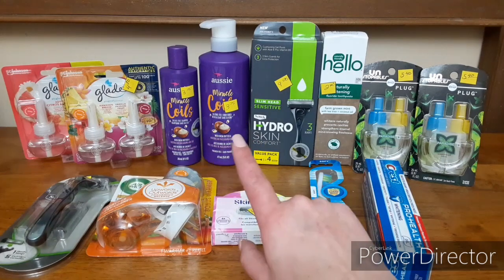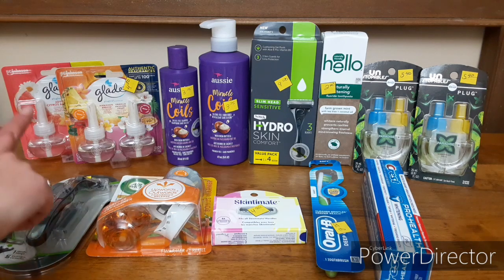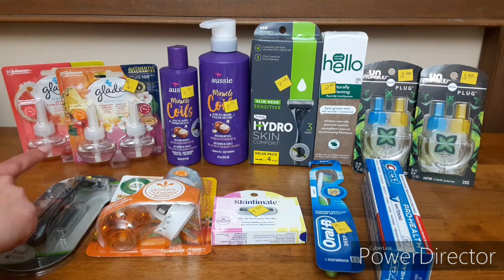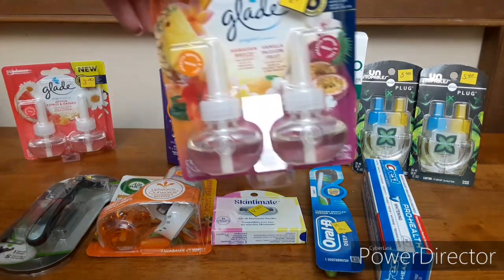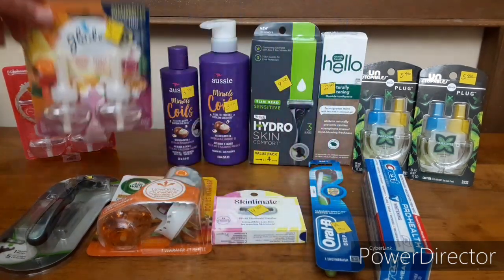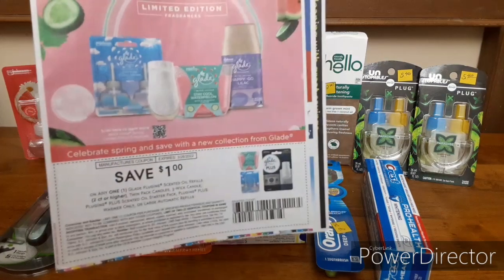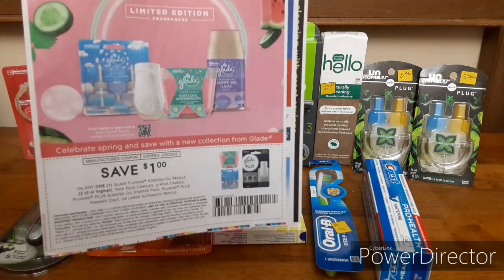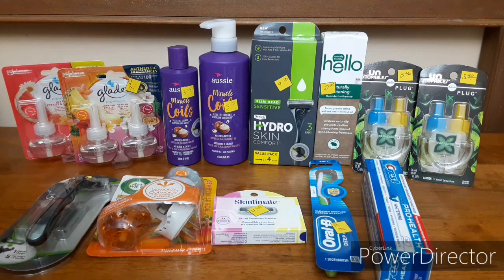I also picked up the Aussie shampoos and conditioners. This is Miracle Coils. Those are $1.87 each, and we have a $2 off 2 digital coupon. Also picked up the Glade. This one is Hawaiian Breeze and Vanilla Passion Fruit, and this was $2.25. We have a $1 off 1 digital coupon, and we also have $1 off 1 insert coupons in the February 27th Smart Source. So I did use a few of those today as well.